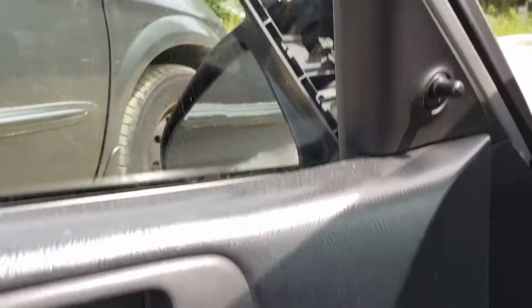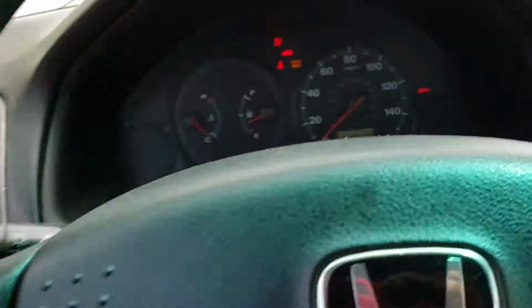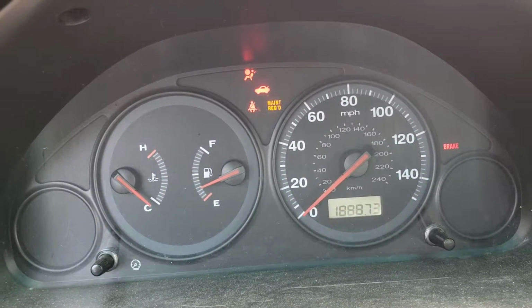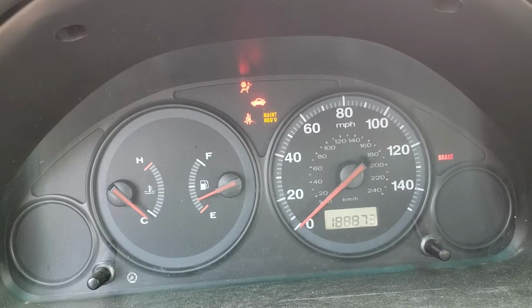Okay, this is stock number 8-28K. This is a 2003 Honda Civic DX. We have no check engine light, just the maintenance light. That's like the oil change light. And of course airbag and seatbelt and trunk's open and brake.